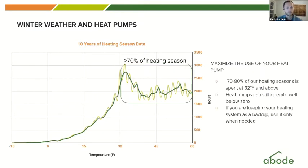And so for those of you listening who have traditional heating systems as well as heat pumps and sometimes swap over to the traditional heating system during the winter, this slide is particularly important for you. So this chart looks at 10 years of heating season data in Massachusetts. The x-axis is temperature and the y-axis is the amount of hours spent at that temperature. As we can see in the chart, we spend a lot of time during the heating season at warmer temperatures. In fact, we spend about 70 to 80% of our heating season at 32 degrees and above.